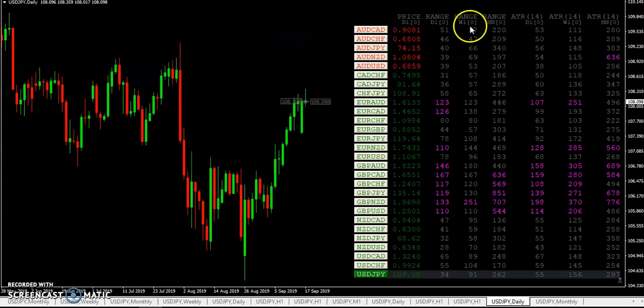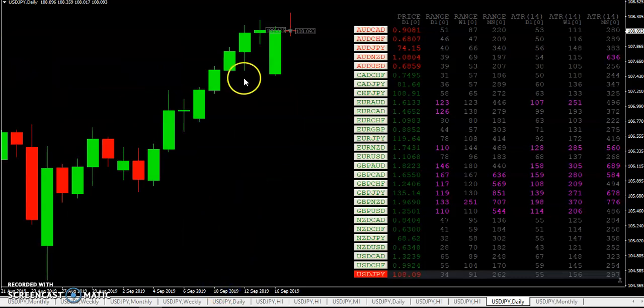So we have daily range, weekly range, monthly range. So right now we're looking at a daily chart right here, and that's the bid, that's the ask. If you're wondering what these are, from the spreads dot indicator. And you can see here we have a weekly range so far 91 and a monthly range so far 262.